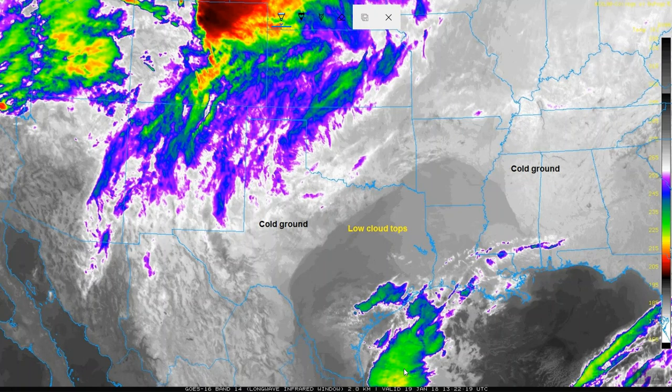Assuming that temperatures decrease with increasing height might lead us to believe that this dark area has clear skies, meaning that the satellite is seeing emissions from relatively warm ground, while the lighter shaded areas, which are colder, represent cloud cover. But that's not the case at all.